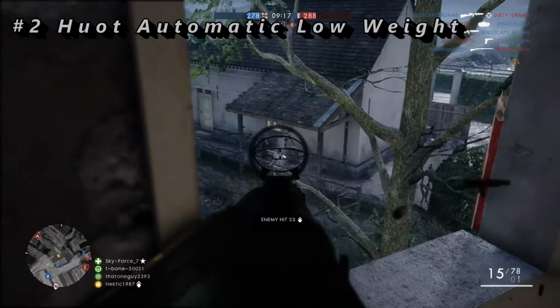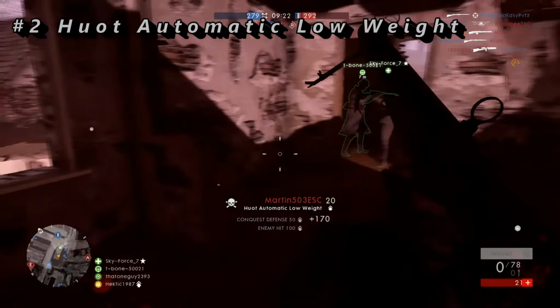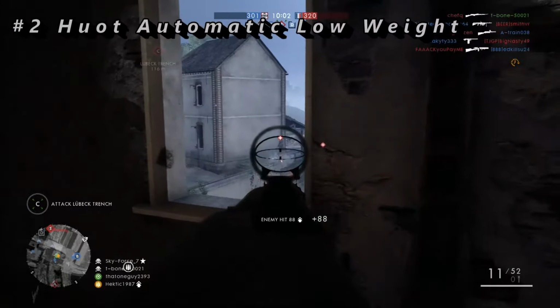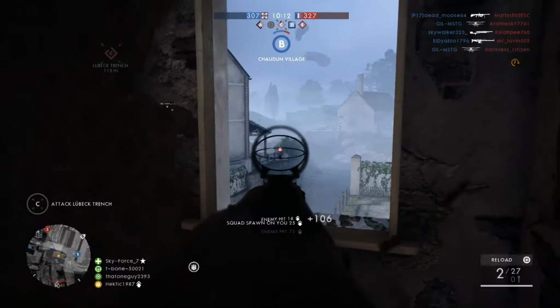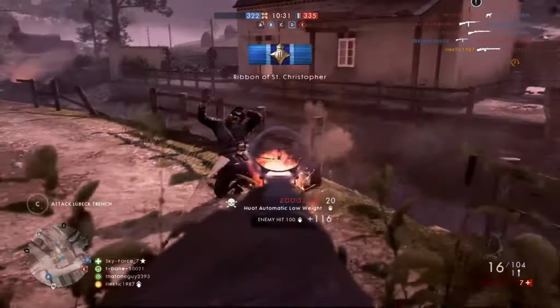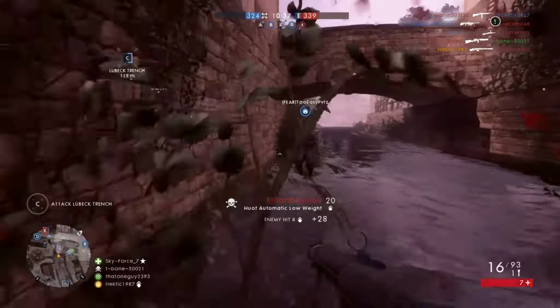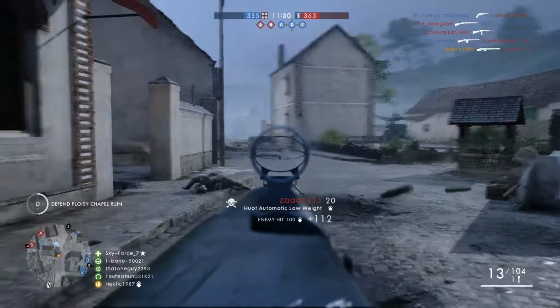Coming in at number 2 is the Hewitt Automatic Low Weight. The Hewitt does a maximum damage of 23 at 10 meters out and has a minimum of 15 damage points at 40 meters, just like the Lewis gun. The Hewitt has a firing rate of 475 rounds per minute and has a 26 round magazine.